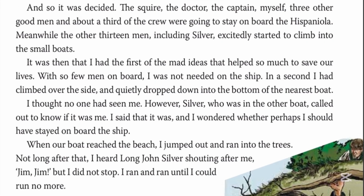And so it was decided. The squire, the doctor, the captain, myself, 3 other good men and about a third of the crew were going to stay on board the Hispaniola.